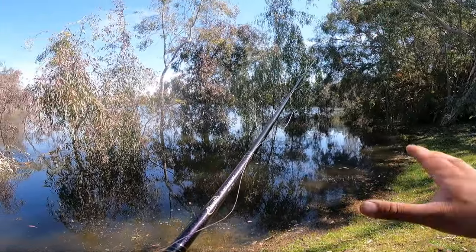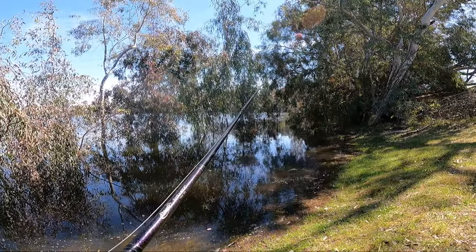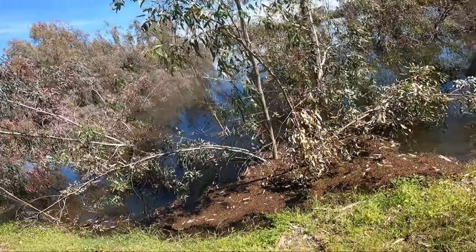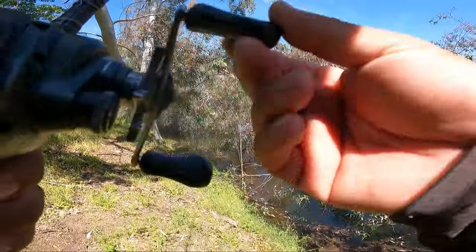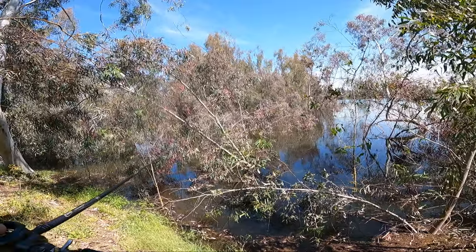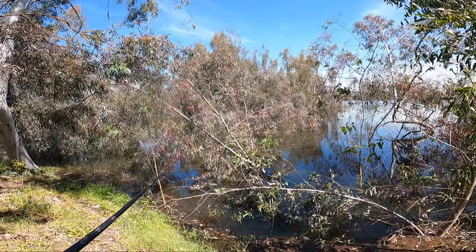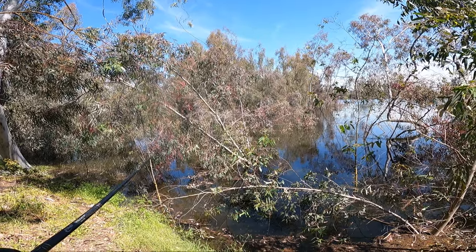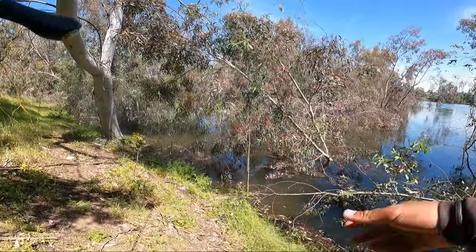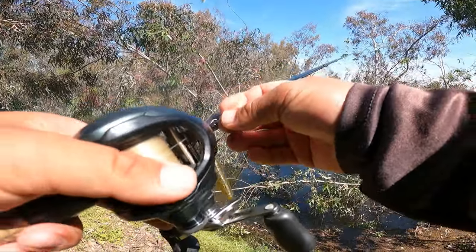I'm going with a 4-inch Senko just to be a little more finesse, because everybody comes out here and throws a 5-inch Senko. I figured a 4-inch Senko would give me a lot more bites. There's one right there. It's right on that patch of leaves. It's a little one. Oh, it came off. That one is a fry guarder. Seems like a lot of these fish are just fry guarders now.